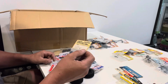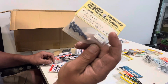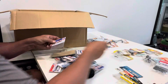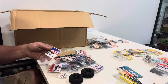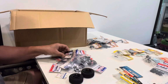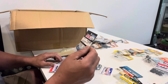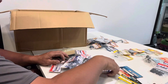A Team Associated blue anodized ball ends. 5 millimeter ball cups, Tamiya. 2mm Eclipse. A couple of bags of those. MR4 TC made by Spice. Some kind of alloy part. I think it's Yokomo.